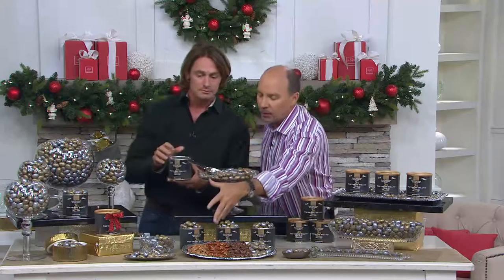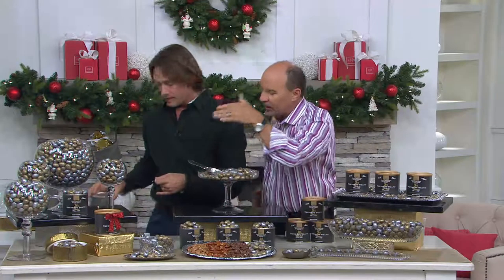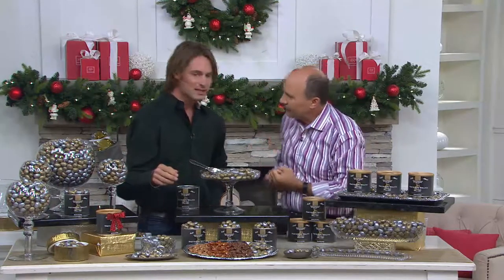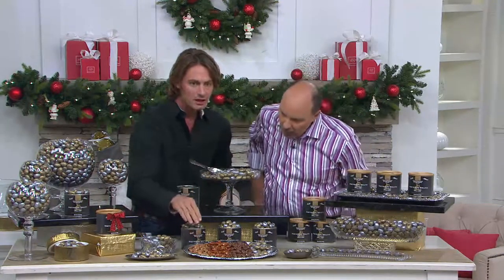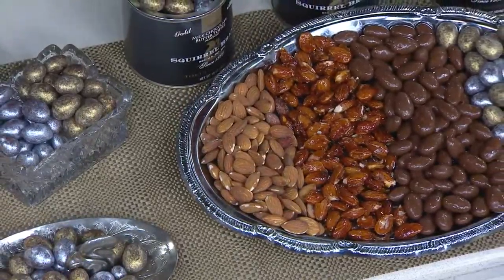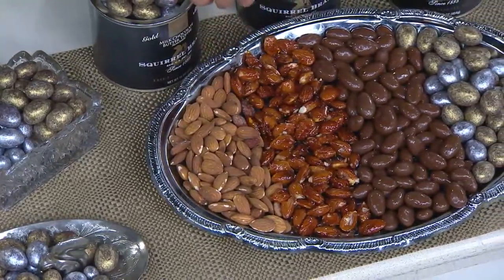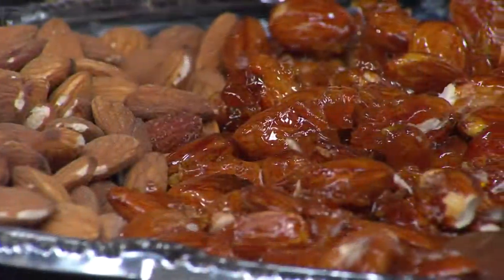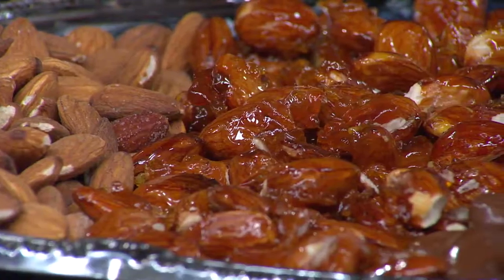Jonathan, you have to take us through everything that's in it, because as I tasted it, you bite through layers of goodness. Dan, you hit it on the head. It starts with the California almond. What we do then on the first day is we do a special butter toffee process, delicious whole ingredients like buttermilk, cream, sugar, raw cane. We create a butter toffee coating. Nice.